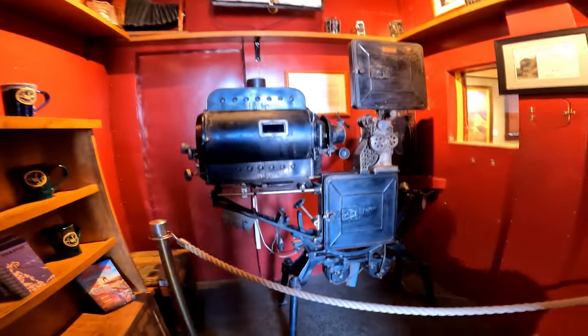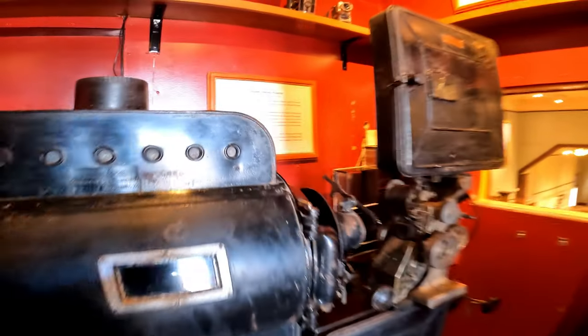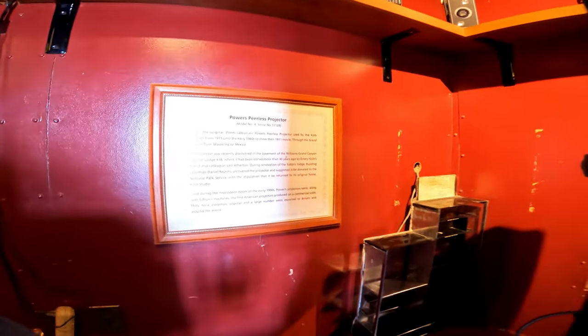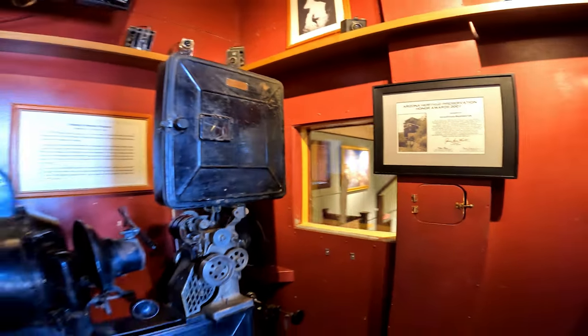I thought this projector was an interesting piece. It is actually original to the Kolb Brothers studio and at one time was removed to put into storage and forgotten about. It was recently rediscovered and brought back to the studio as a museum piece.